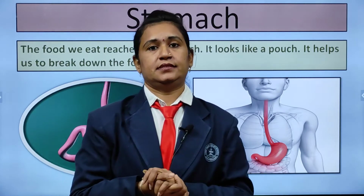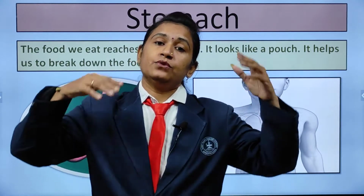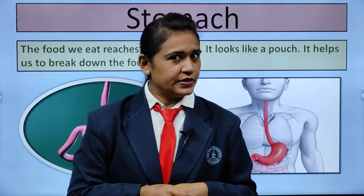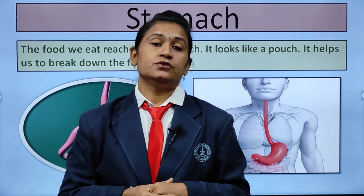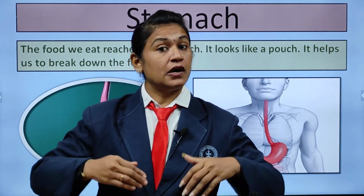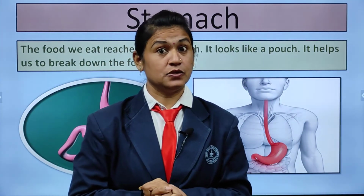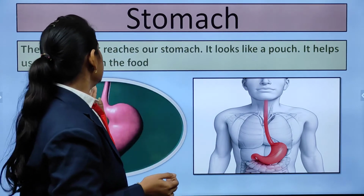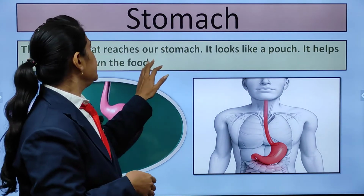There it is digested. And after the digestion is done, it is sent to all the parts of our body and we get energy. We learned in the first lesson that we should eat healthy food so that we get energy, so that our body is built and it helps us to fight against disease, no? So, the food which we eat enters the stomach.